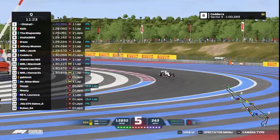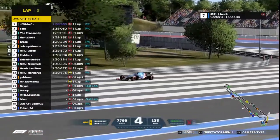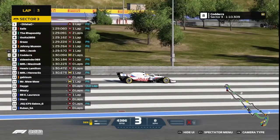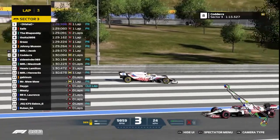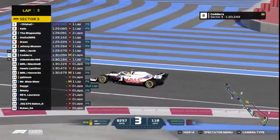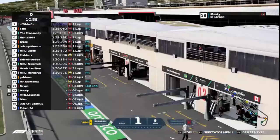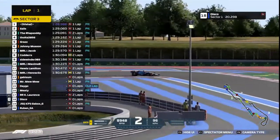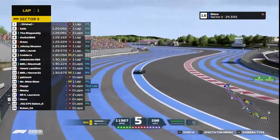Meanwhile, the medium runners still pretty comfortable. Cotters, P8, Maxime, P10. Carter's goes for a spin. He's trying to make space on the track, and he lost it in the white painted part. Indeed, he did. Of course, the colorful stripes here at Circuit Paul Ricard, made of much more abrasive asphalt, I believe. Just as an added safety benefit.